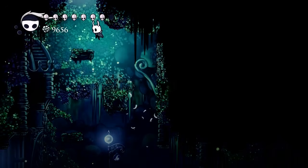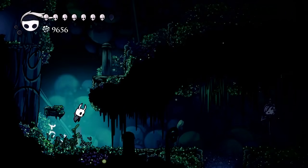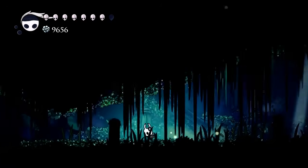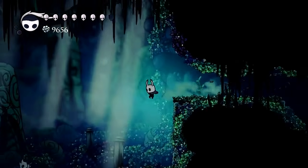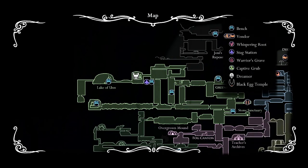So from here, we're going to make our way up. And in here is where we fought Hornet the first time. How many of you loved that Hornet fight the first time? So again, here's the map. We're going to drop down and head to the left.